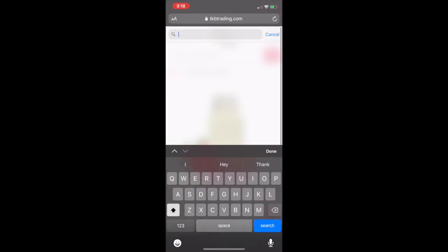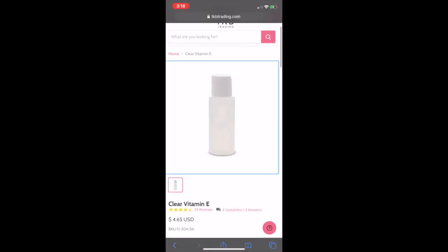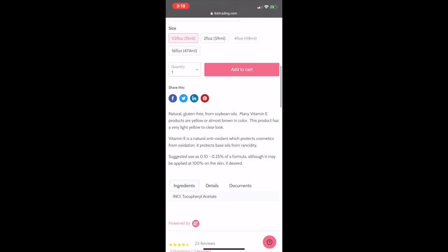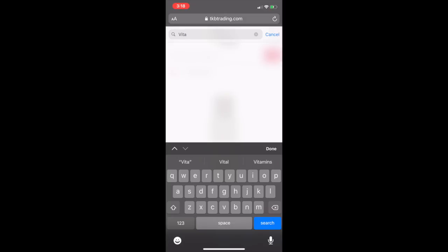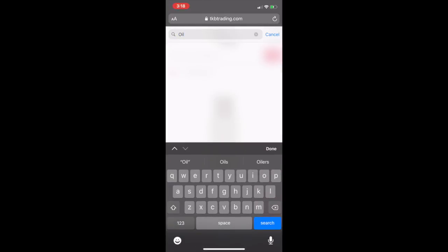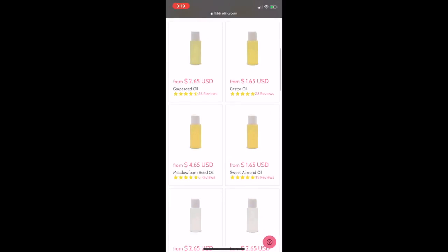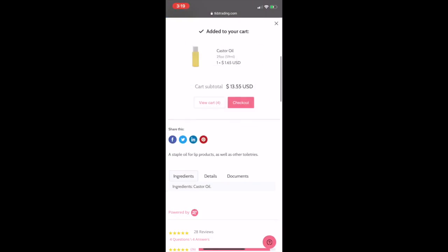Now we need some, let's say, vitamin E oil. Now I like the clear vitamin E, but we're gonna try to find something cheaper than that. So let's see, I think they have the regular vitamin E. Okay, so these prices are kind of high, so you can find other oils on different websites, but I'm going to try to do most things on here so we don't have to keep paying for shipping. So let's say I want to add some of this oil because it's much cheaper, so I'm going to add that to cart.